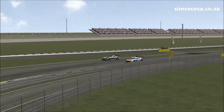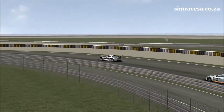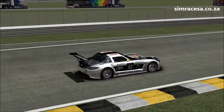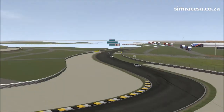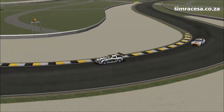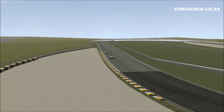Oh, Pfeiffer goes up the inside of Kotza. But no, he hasn't made it stick. Seems to have aborted the move mid-corner. Kotza retains 9th position. Muller ahead of Kotza, then Pfeiffer.